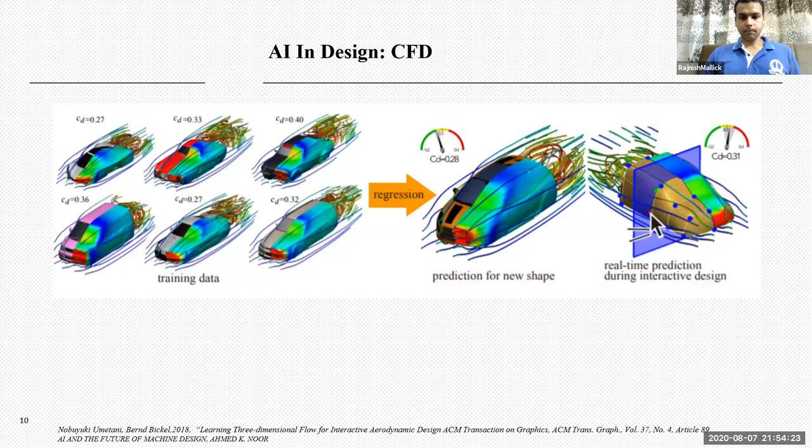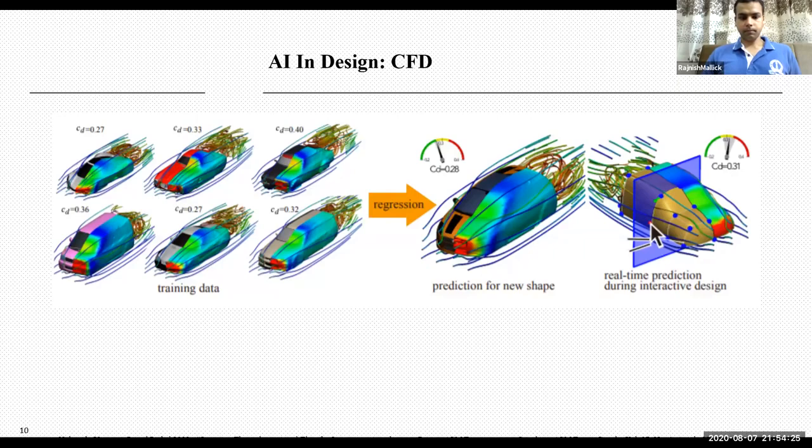Using our tool, we designed and fabricated an aerodynamically efficient 3D car top sign. Thank you for your attention.